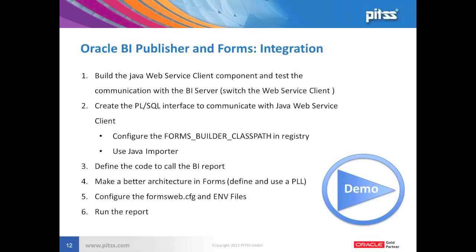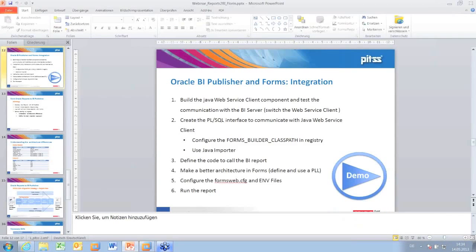Okay, and now let's start the module. I hope that the virtual machine that I prepared is fast enough and we don't have problems. Let's say that we prepared also a backup machine, but let's hope it's not necessary. Okay, I will try now to switch to the virtual machine.